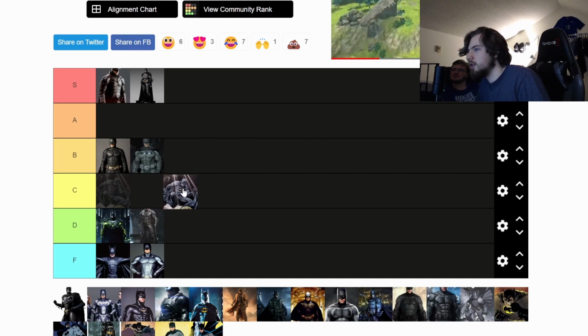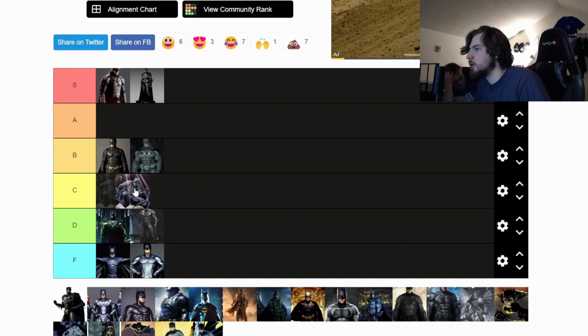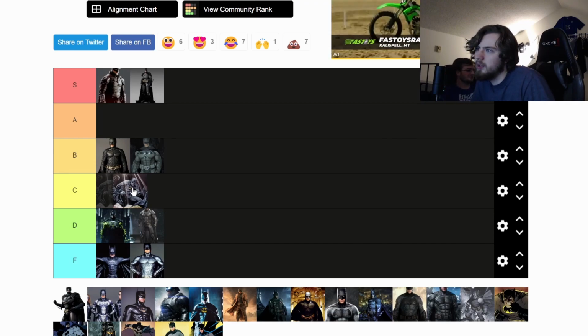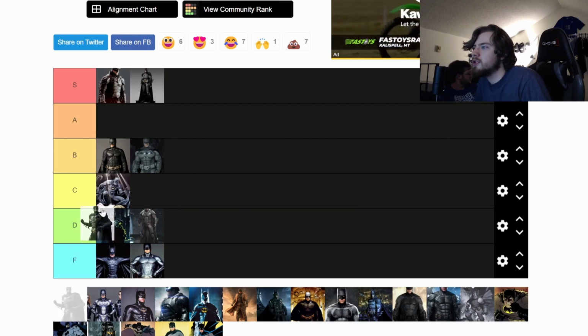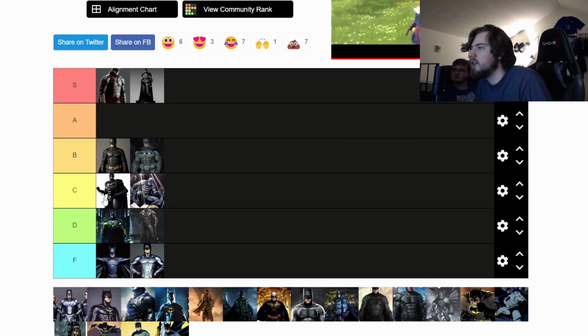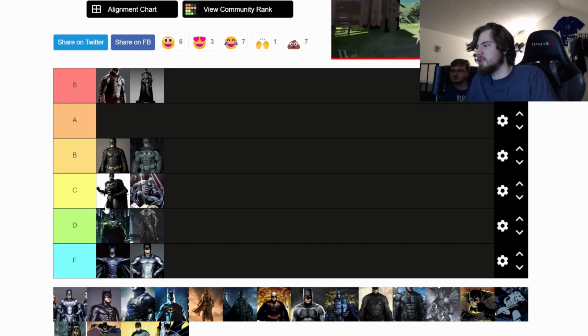This looks like one from a comic. Even though I'm a huge Batman fan, I don't think I've ever actually read a comic of him. I just don't have time to read books anymore. It's not really from our era, too. Yeah. So I'm gonna just put this at C tier. The first Injustice Batman suit, we're gonna put that at C tier too. I like the cowl. You can't really see it that well, and the blades on his gauntlet and everything, but everything else is just kind of meh to me.